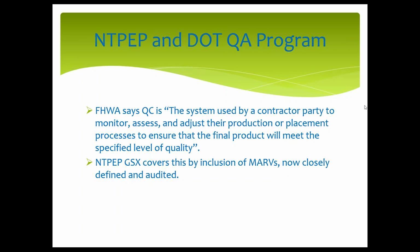Now, does the geosynthetic program have this data? Yes. We call these MARVs. The MARV values are developed from all this quality control data that the manufacturers are collecting as they produce their product. MARV is a somewhat poorly understood concept by a lot of people outside of the field, but this is where we come up with the MARV value. It's all contractor or manufacturer quality control data.